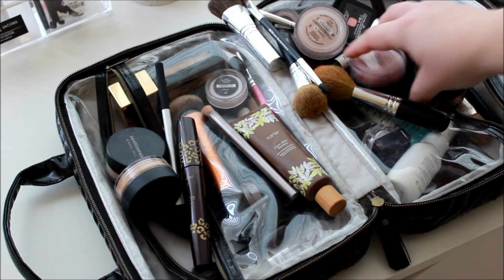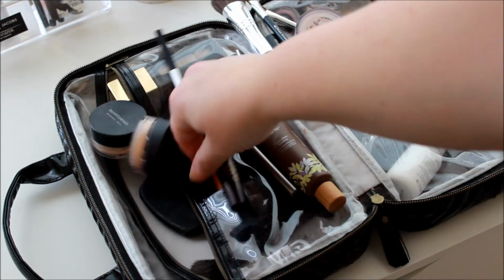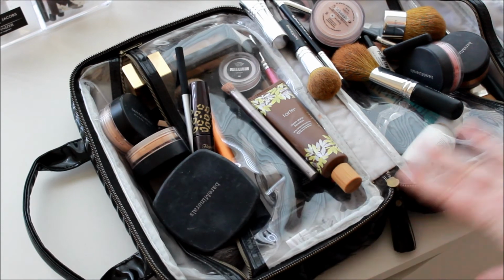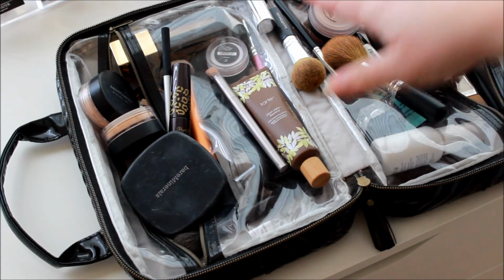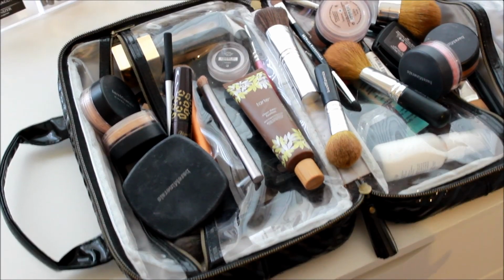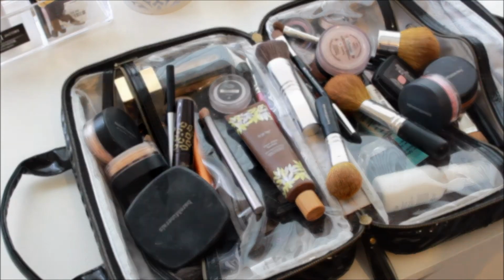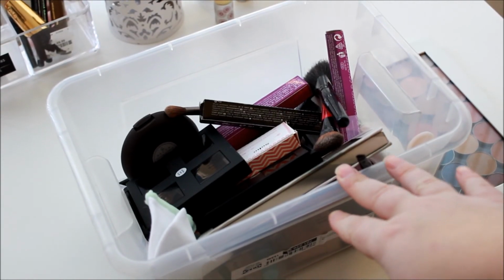So I have got like the Warmth blushes, pressed blushes, oh no, that's a quad. I have all sorts of Bare Minerals just because I love them so much. And yeah, I've got like Prime Time, I've got so much stuff. So normally I keep this to one side altogether, so that's never really been in any of my videos before.